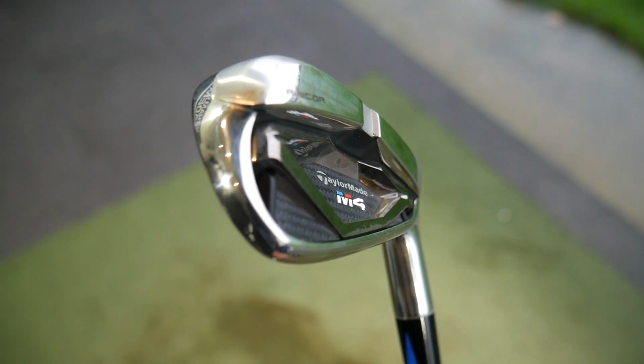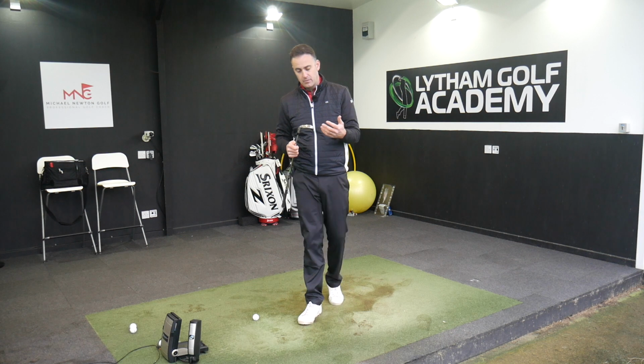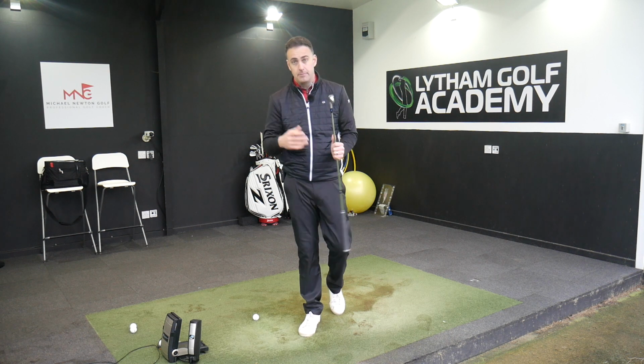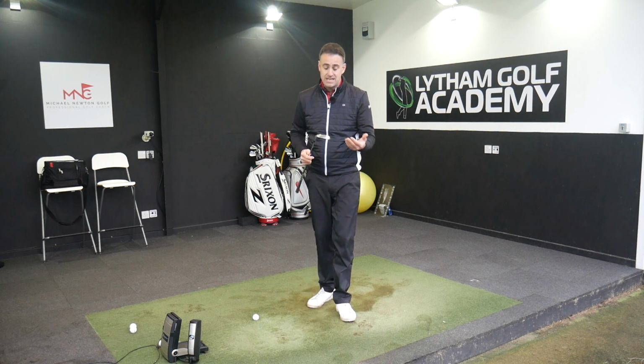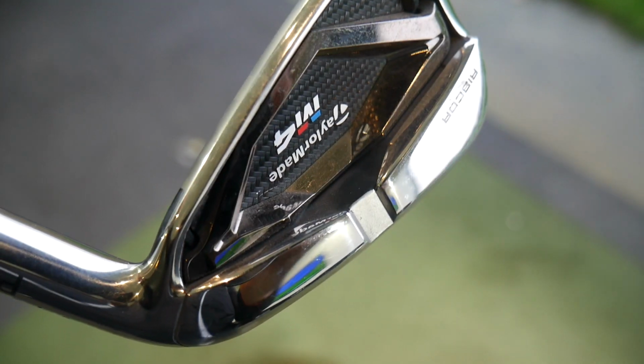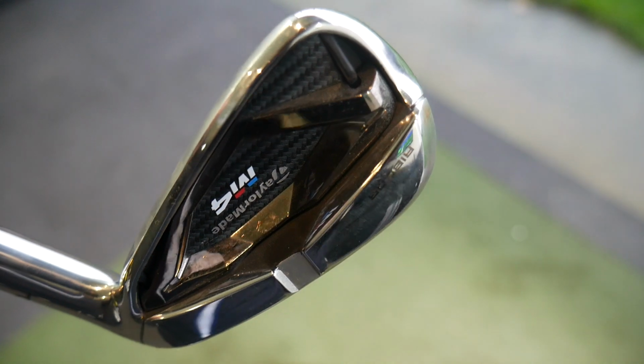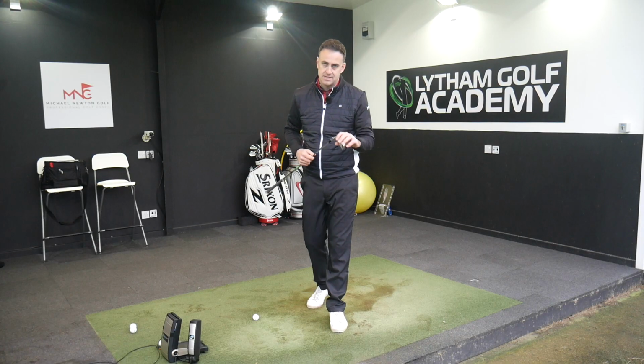I think TaylorMade seem to rub people in very different ways, maybe in the wrong way, because of the shout about the technology and the launch, maybe a little bit on the quicker side. But M4, again, you can't fault them, it is a great iron. We did see some slightly lower spin numbers with M4 because obviously the loft gets stronger. This is a 27.5 degree loft with a 7 iron.